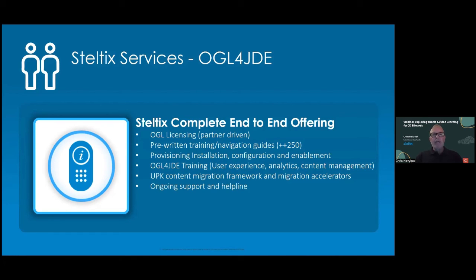Provisioning, installation, configuration of the system, training people on how to use OGL for JDE across all of the pillars that Daniel presented. UPK content migration, so not just from the technical perspective, but also in terms of strategizing what's the content that's relevant and important to move from UPK to OGL. So we can help you with those strategies, and we can help you with the ongoing support through our helpline.